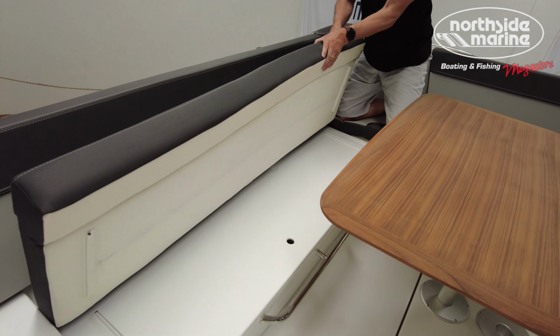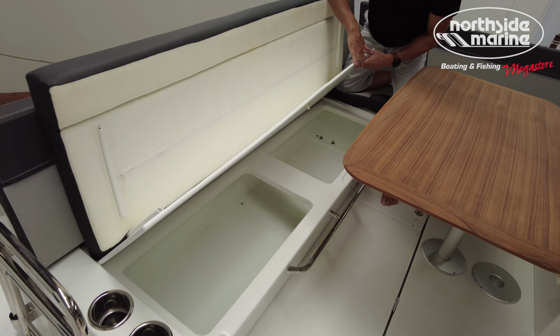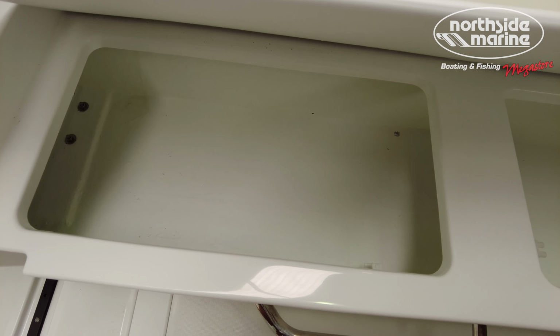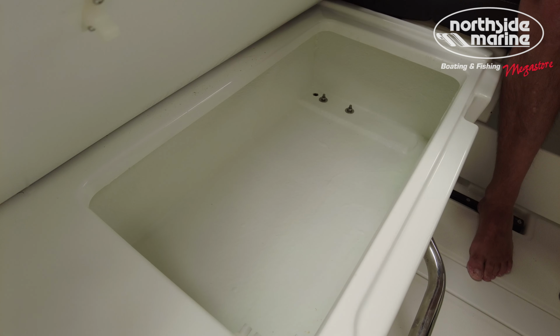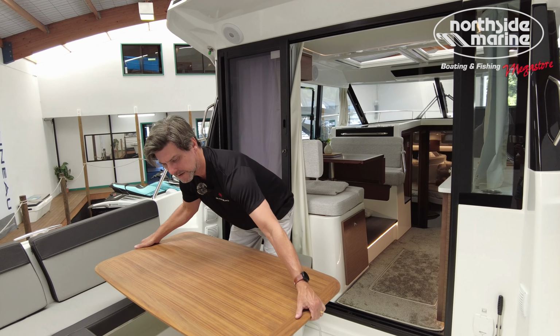Underneath all of these cushions is massive amounts of storage. Look at that. You could fit fishing rods, anything that could possibly get wet could go in there. Could even fit some skis in there if you're looking for it, ropes and other gear. Let's get this table out of the way and have a real look at the storage.